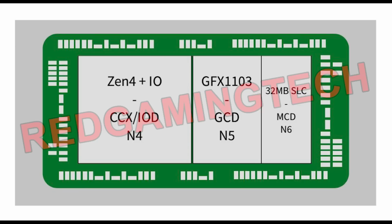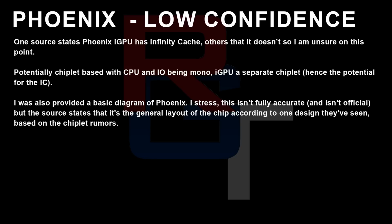I want to stress that this is not official. And the source also told me that it's not 100% accurate to the design that they've seen. Allegedly, they've seen this design, but they can't obviously carbon copy it and give me that exact thing because it would make it way too easy to identify the actual leaker. So they've pretty much given me a rough draft of what it looks like. It's going to be interesting if this actually proves to be true. I mean, I would love for it to be proven to be true.